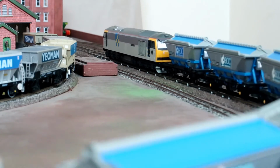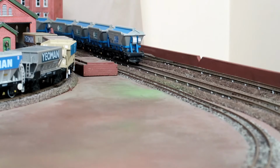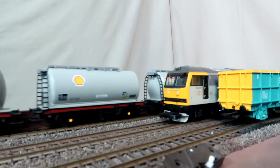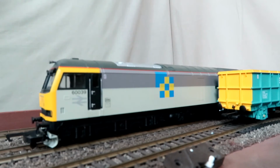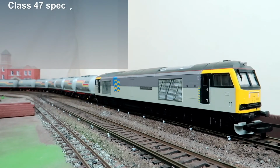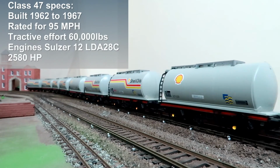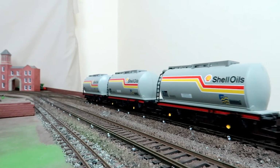The 60s displaced many older classes of locomotives. During the privatisation process, all Class 60s became the property of EWS. By 2007, only 60% of the fleet remained. However, some still have active lives even now in 2018. Class 60 specification is built 1989 to 92, maximum speed just 62 miles per hour, tractive effort 106,500 pounds, engine Mirrlees 8MB 275T and 3,100 horses of power.